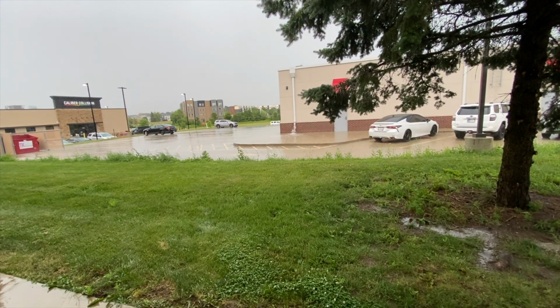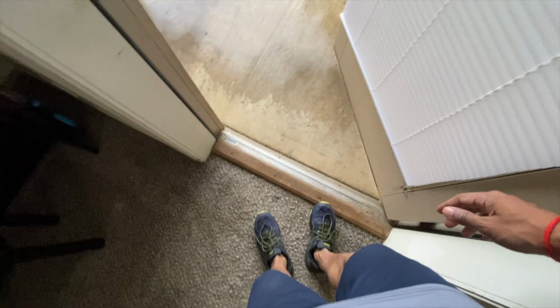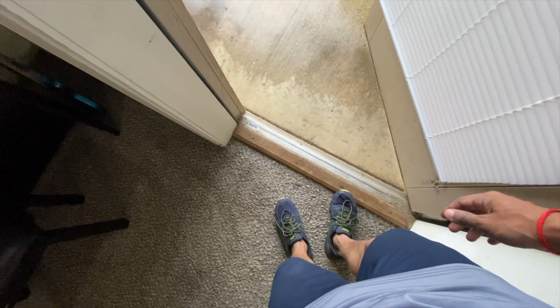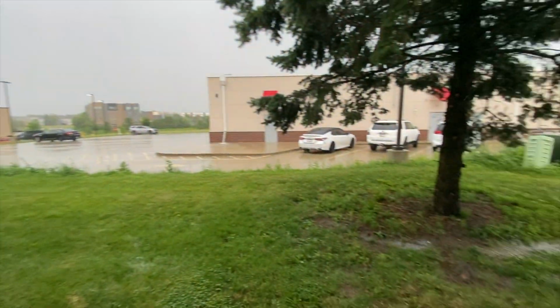Oh, the rain is gone. Yay! Oh, it's back. Oh no. Few minutes later. Now it is safe to go outside and see, I have worn shoes again. And this is to show that I have more than one pair of shoes. So let's see what's going on here.